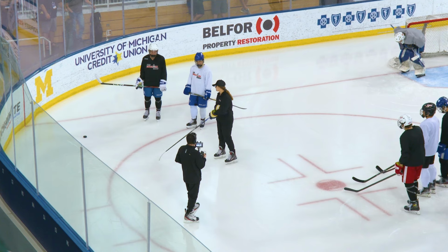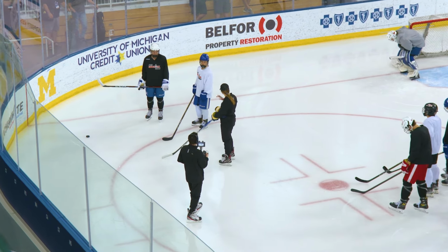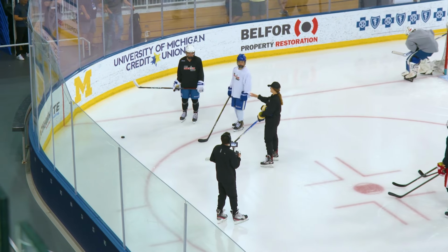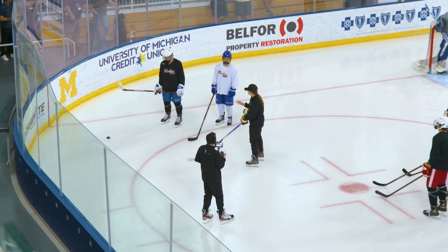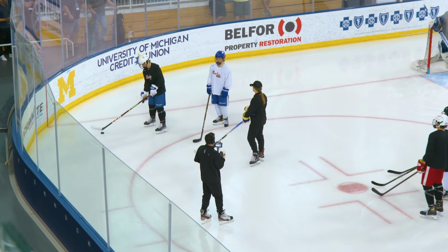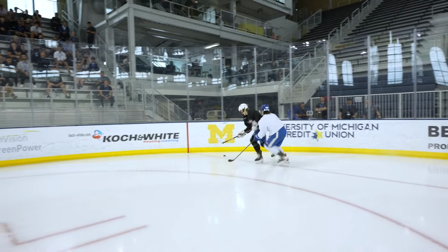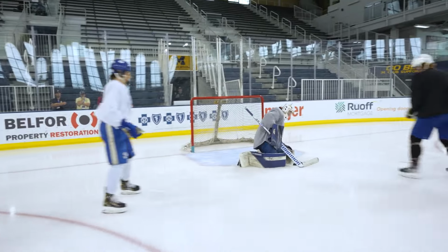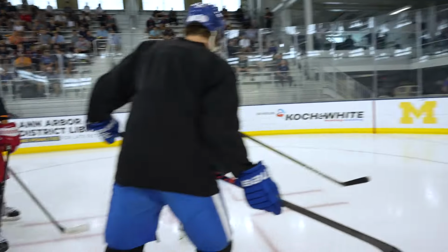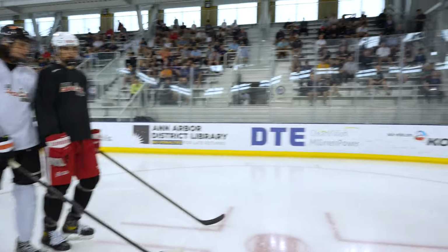So what we're going to have here is just a 1v1 in the corner, working on possessing the puck and shielding. You're defending, trying to prevent him from getting to the net. I just want you to go back and forth on the boards for about 15 seconds and then try and get to the net for a quick shot. Good, we'll have the next two hop in. Still 1v1.